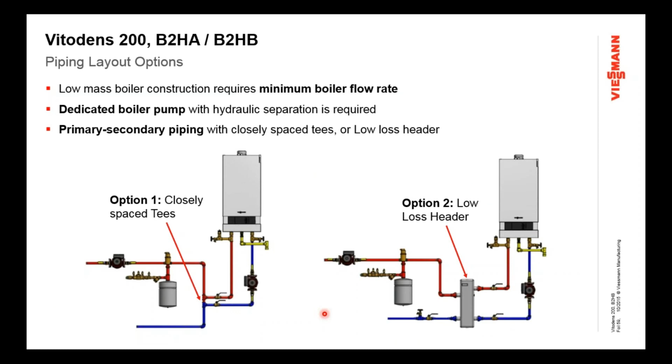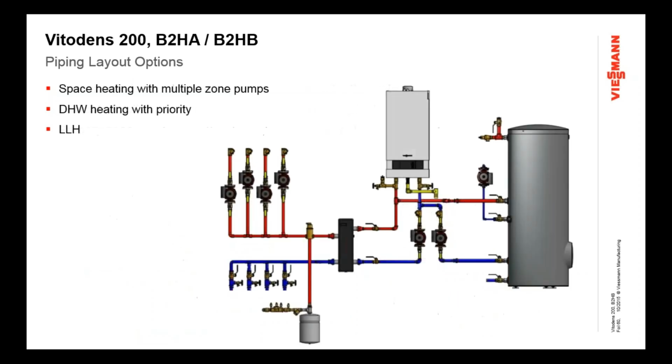And there are 2 ways of doing that we're showing here: primary-secondary with closely spaced T's, or with a low loss header. In my opinion, the low loss header is the better way to go. It's kind of a pre-assembled, pre-made primary-secondary connection system. But both of these are acceptable if you follow the right rules and regulations. So I won't get into that now, but I just want to point out that all of the piping layout drawings I'll show you here, they all have a low loss header.